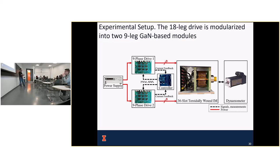So you can reduce even the losses in your cap. Wide bandgap semiconductors can operate at 170 degrees C, but caps can operate at 100, something less. So you want to really cut down losses to make them operate closer to the machine, for people who care about integrated power electronics and machine designs.